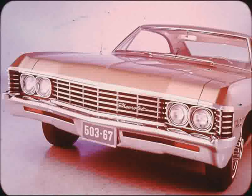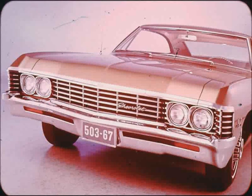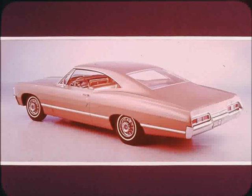The fresh new appearance begins up front, where bright front fender wraparounds extend the sweeping grille and accent the high-style fender line. A deep-section bumper with recessed parking lights and turn signals protects the distinctive new grille. The new rear panel, deck lid, and deep-section bumper highlight the crisp, clean rear appearance on all models. Each series has individualized taillight treatment.